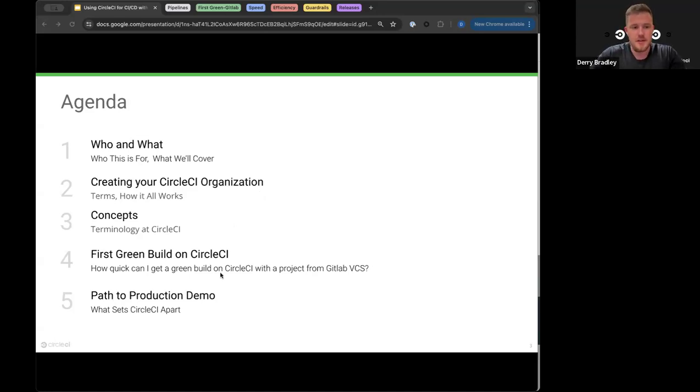And a bit of the agenda. We're going to cover who and what this is for, what this demo is about, who we're trying to target, the different teams, the different personas. We'll then get into creating your CircleCI organization. We'll get into concepts at CircleCI, key terminology, basically how we define things here at CircleCI. Very quickly, then we'll look to getting your project set up on CircleCI.